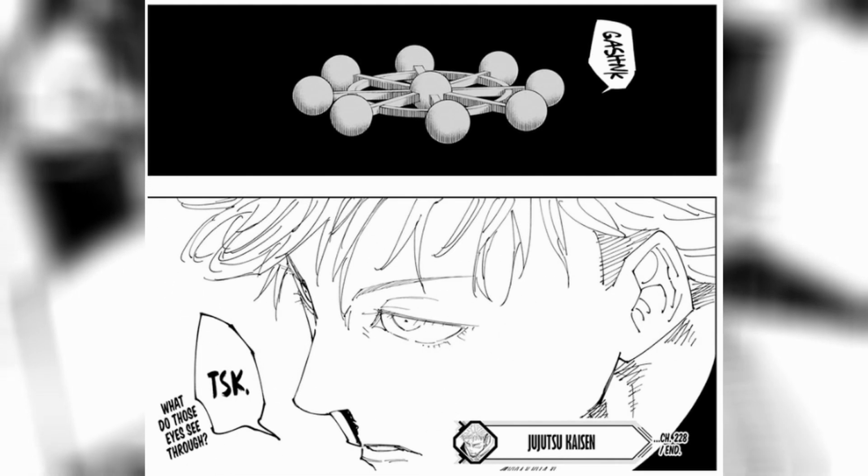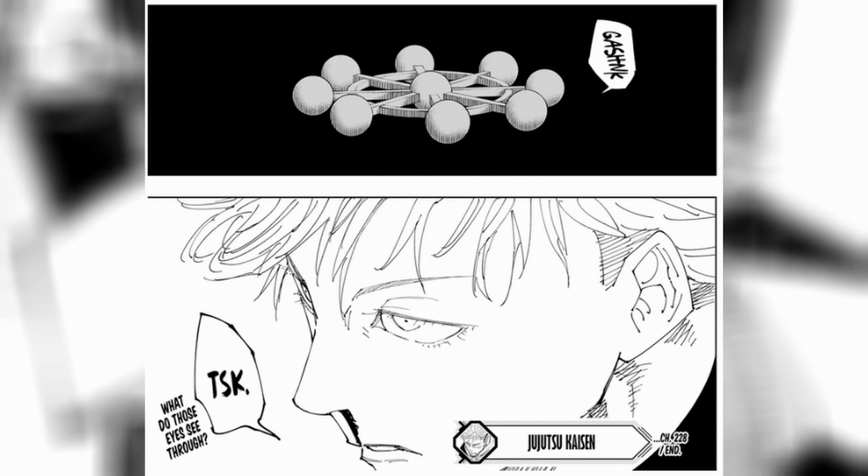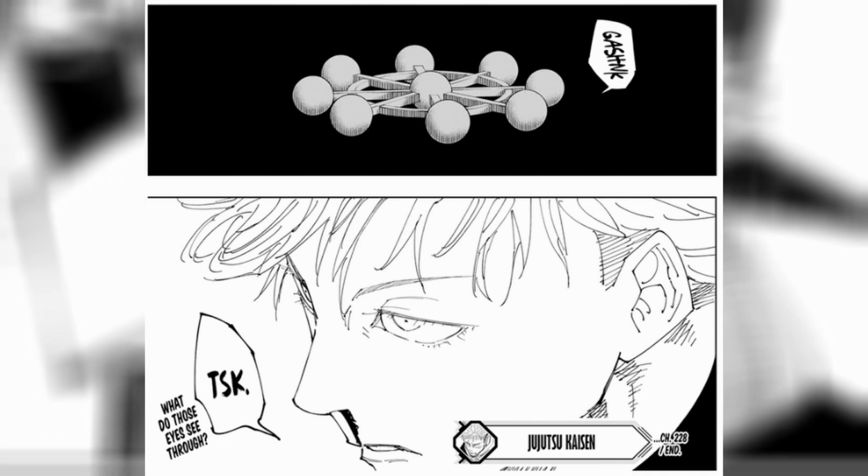Click. The Mahoraga wheel is in effect. And then immediately, Gojo starts bleeding from his nose. End of chapter. Wild stuff.